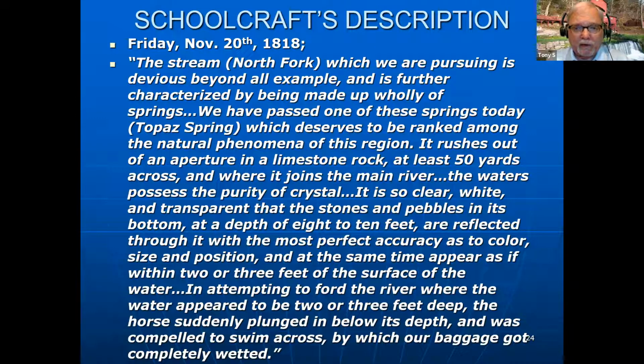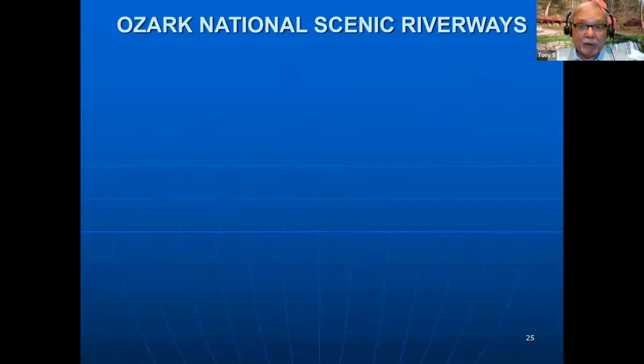It is so clear, white, and transparent that the stones and pebbles at the bottom at a depth of 8 to 10 feet are reflected through it with the most perfect accuracy as to color, size, and position, and at the same time appear as if within 2 or 3 feet of the surface of the water. In attempting to ford the river where the water appeared to be 2 or 3 feet deep, the horse was suddenly plunged in below its depth and was compelled to swim across, by which our baggage got completely wet." That's the North Fork River.